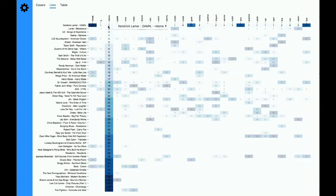And I can look at the first album here, Kendrick Lamar, and see that it shows up high on pretty much every list. But then if I look at something like number 3, Songs of Experience by U2, it's not on any other best of list of the year. So way to be you, Rolling Stone.